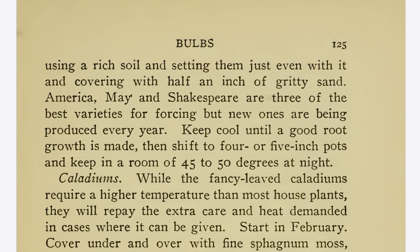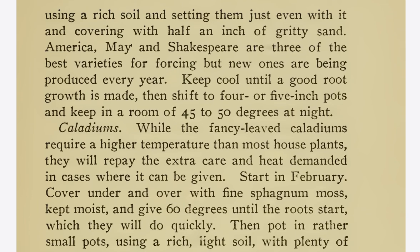America, May, and Shakespeare are 3 of the best varieties for forcing, but new ones are being produced every year. Keep cool until a good root growth is made. Then shift to 4 or 5 inch pots and keep in a room of 45 to 50 degrees at night.